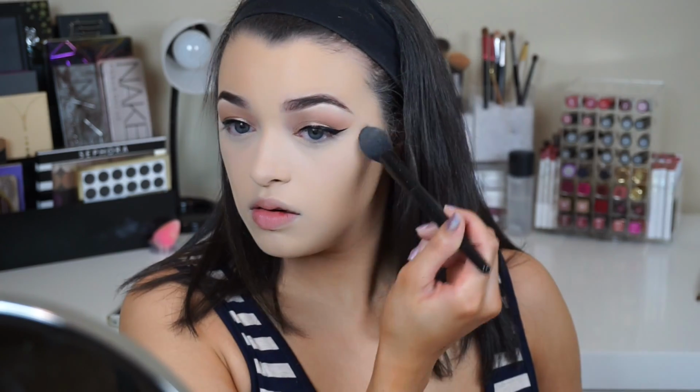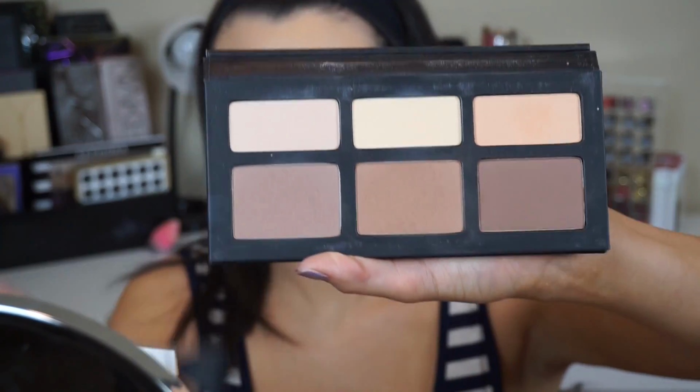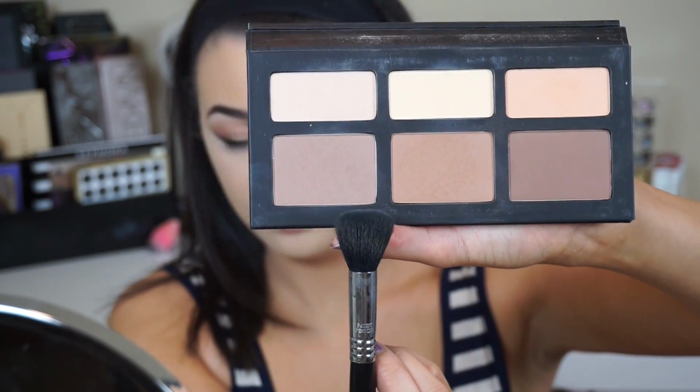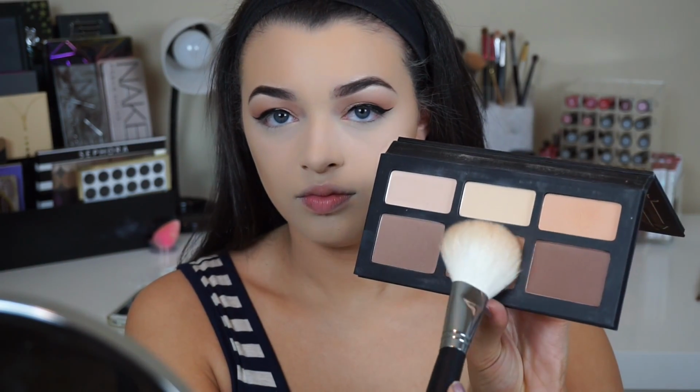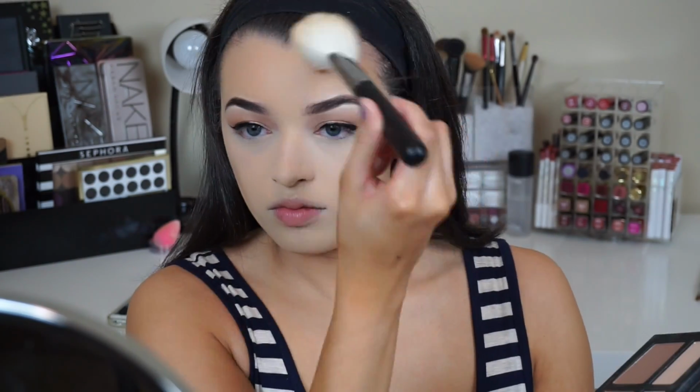So taking the middle shade and the lightest shade out of that kit, I'm going to be using my Sigma F05 just to warm up my face a little bit and to contour my cheekbones just a little bit more. And what I like to do is use that smaller, more precise brush on my cheekbones and my temples, and then I'll take a larger, fluffier brush on my forehead just to bronze up my face and warm it up a little bit more. And so I'll be using my Morphe M527 to do that, which I really love this brush.